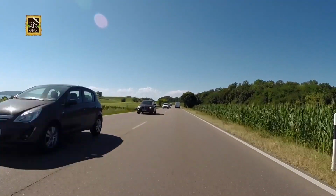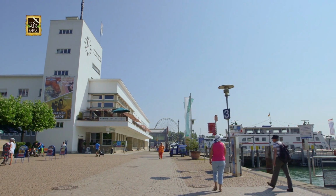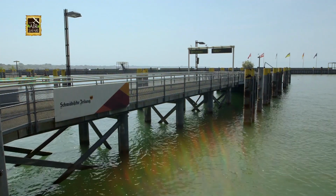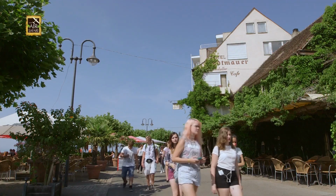From a short leisurely side trip, I head very close to the border of Germany and Switzerland. Friedrichshafen, a city along the northern part of Lake Constance, is a quiet lakeshore town, but actually played an important role in aviation history.